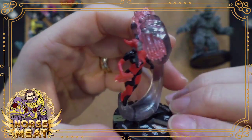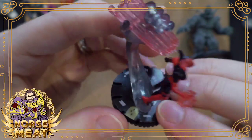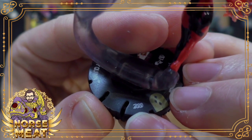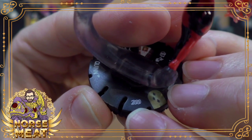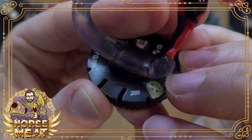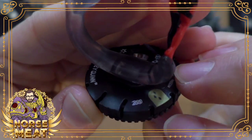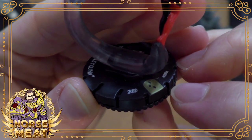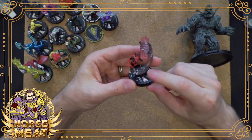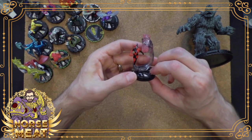I also have a small collection of HeroClix with misprints, because misprints happen. So on this base, I don't know if you can see, but they double stamped it, slightly offset. No, your eyes are not going bad, they're not deceiving you. It is double stamped. It's not so bad on this side, but it's super noticeable on the point value right there. So when I went to trade, the person I was trading with said, oh, I have that figure you're looking for, but I'm really sorry, there's a misprint on the base. I was like, oh, I'll take it. I want it even more now.